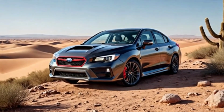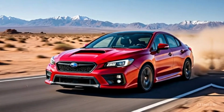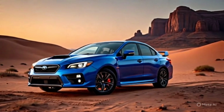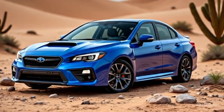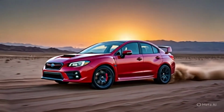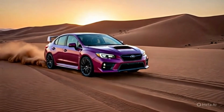But here's the kicker. It's paired exclusively with a 6-speed manual transmission. No CVT, no automatic, just old-school driving purity. And for those who grew up loving the STI name, that's a welcome relief. Subaru's symmetrical all-wheel drive system also returns in true performance fashion, featuring an updated DCCD, driver-controlled center differential, that lets you tailor the torque split to your liking.